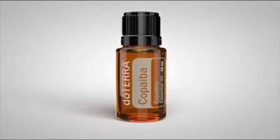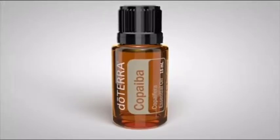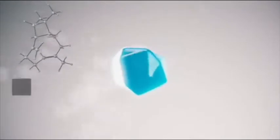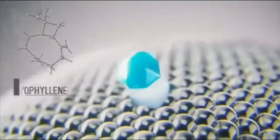Copaíba oil really has kind of hit the scientific community like a shooting star. And we didn't really understand what was so neat about it until the research started coming in about beta-caryophyllene. So the way that we understand it, the phytocannabinoid, so the beta-caryophyllene in this case, comes in and interacts with a receptor on the cell surface.